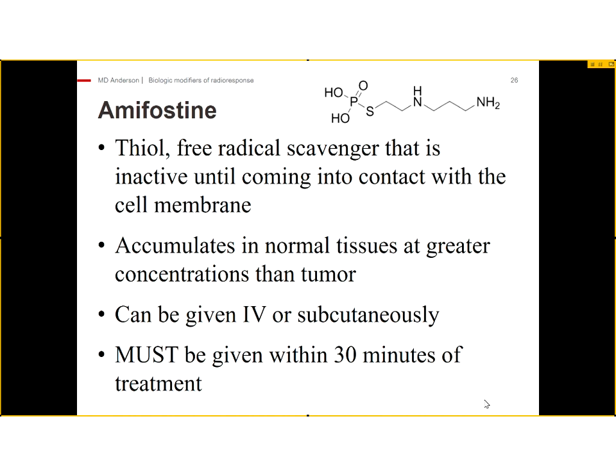And there's an enzyme that actually activates amifostine, so it's in its activated form at the level of the cell membrane. It accumulates in normal tissues at greater concentrations than tumor, particularly in the salivary gland. And it's given IV or subcutaneously, but it must be given within 30 minutes of treatment. Otherwise, it doesn't work. So you can pre-treat a little bit, not much, or you can post-treat, but it's got to be within 30 minutes.